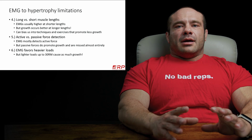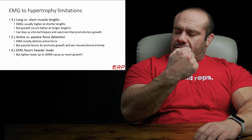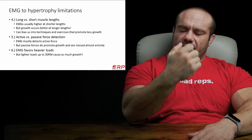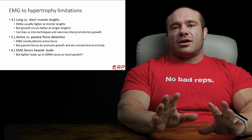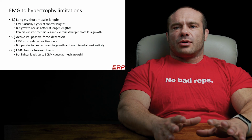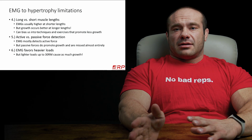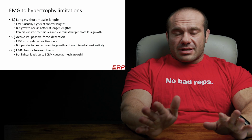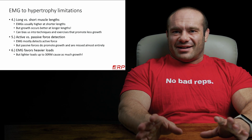Point number 4. Long versus short muscle lengths. It seems pretty reliable in the literature that EMG activity from here to here is higher on average with the same load, same relative effort, same everything than it is from here to here. Okay, longer muscle lengths, you tend to have lower EMG activities than you do at shorter muscle lengths. But growth usually seems to occur better at longer muscle lengths than shorter. So it's backwards again. So now when you have one exercise or one range of motion showing better EMG values, you have to ask yourself the question, well, hold up, let's look at the muscle lengths, at least on the surface, to see if we've made an egregious error, right?